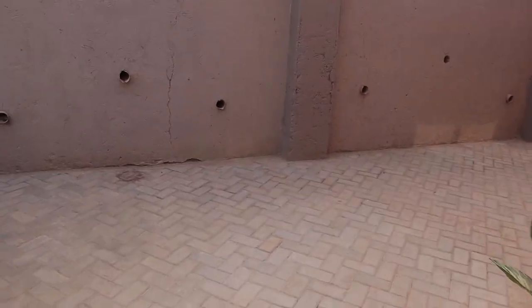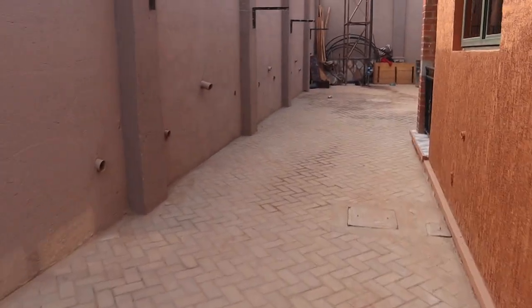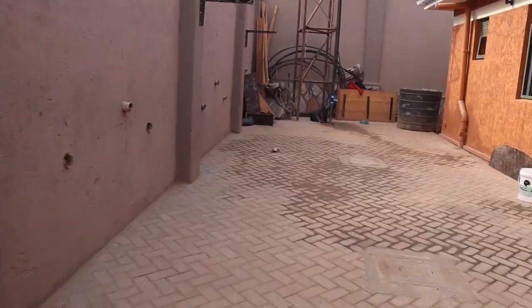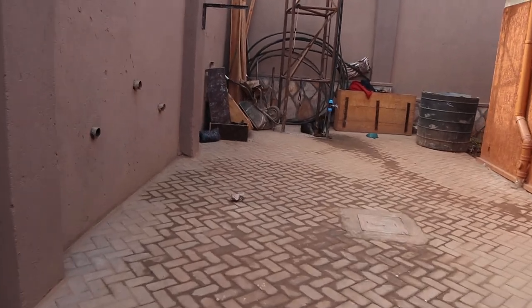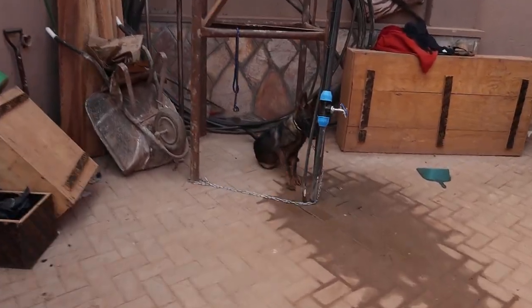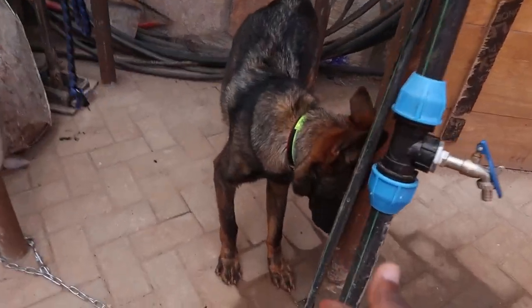Currently, I'm just trying to get her used to everyone at home. Actually, let's move over to where she is and I'll show her to you guys. All right, let's go and check out Vinka. What happens is that usually early in the morning, I take Bella to her kennel, and I've been leaving Vinka outside here. You can see Vinka. Hey, Vinka.